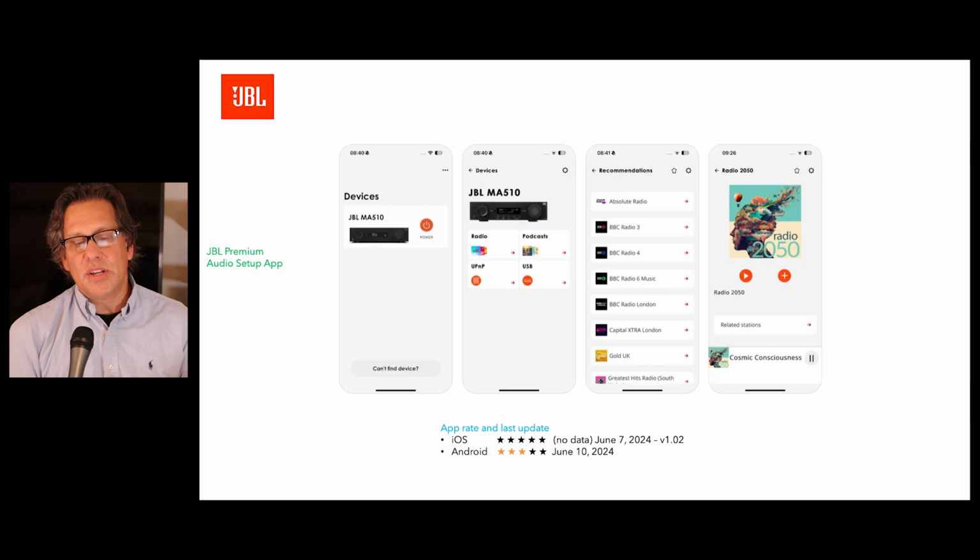What we see, though, is a new app from JBL, their premium audio setup app. I think that's a little confusing because premium audio company is Onkyo Integra Pioneer. And for them to call this JBL premium audio, it starts to confuse me. But this is a new app. And here are some screenshots from that.